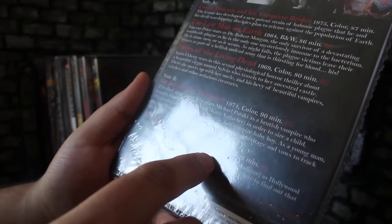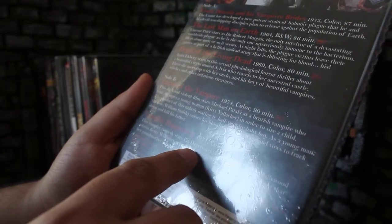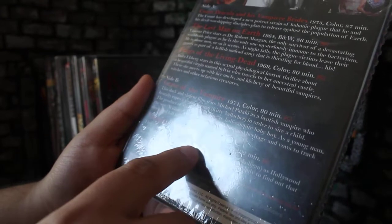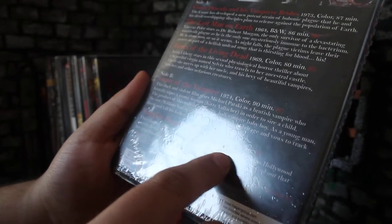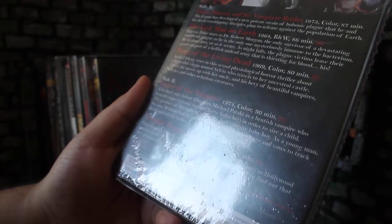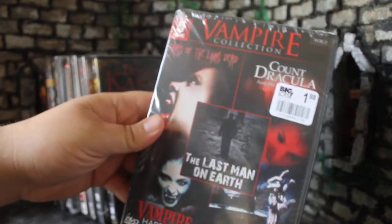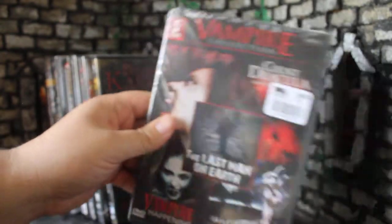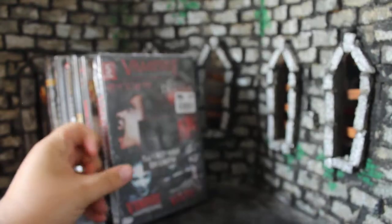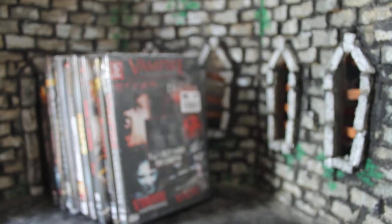And actually, look at the back. This vampire comedy stars P. Dagamark, parentheses, Elvira Madigan. I wonder if that's where Elvira got her name, the horror hostess. But anyway, a cool vampire collection, 2 classic films, and 3 films I've never heard of, which might be pretty cool. Have to check that out.